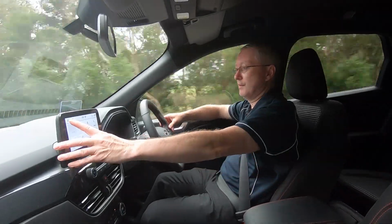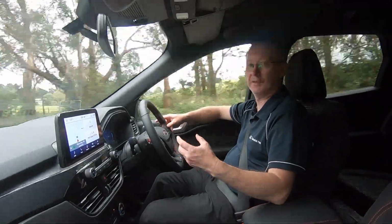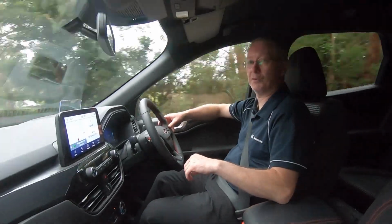And I've noticed the screen in this is a lot sharper than some other cars like a Ranger or an Everest, so it's obviously a better quality screen.